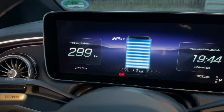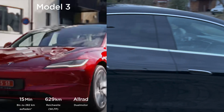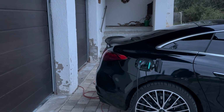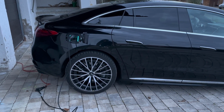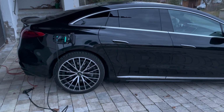And it's saying 299 kilometers. That's what we're going to be getting. And in an EV of this kind, in this day and age, that's just not acceptable. Teslas, you can get 300 to 400 miles on a single charge, which is 500, 600 kilometers. So AMG or Mercedes really do need to step up their game in terms of batteries.